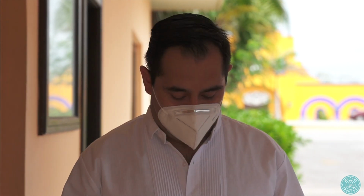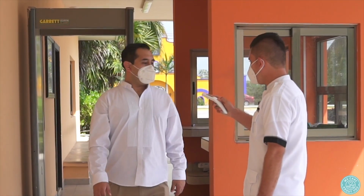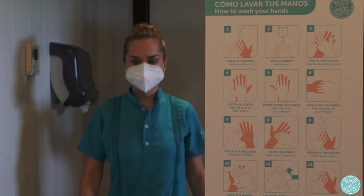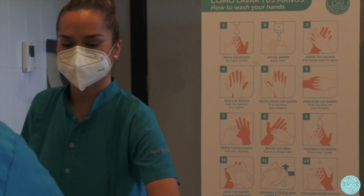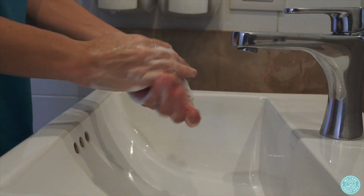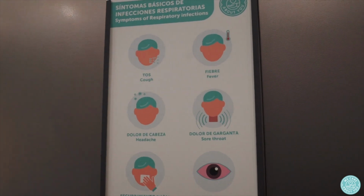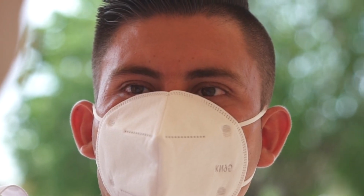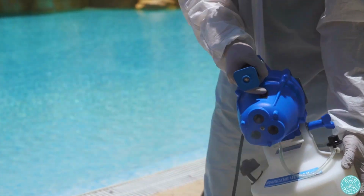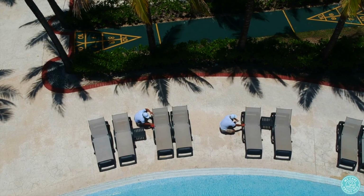Staff is to not come to work if sick. When they arrive, they have to sanitize their shoes and get a temperature check. All the uniforms of the staff are washed and disinfected at the hotel. They have training on correct hand washing and recognition of common symptoms, which is also posted along the resort. They are given the necessary personal protection equipment for their job, and they also have had training on the proper use of the disinfectant chemicals and cleaning guidelines.